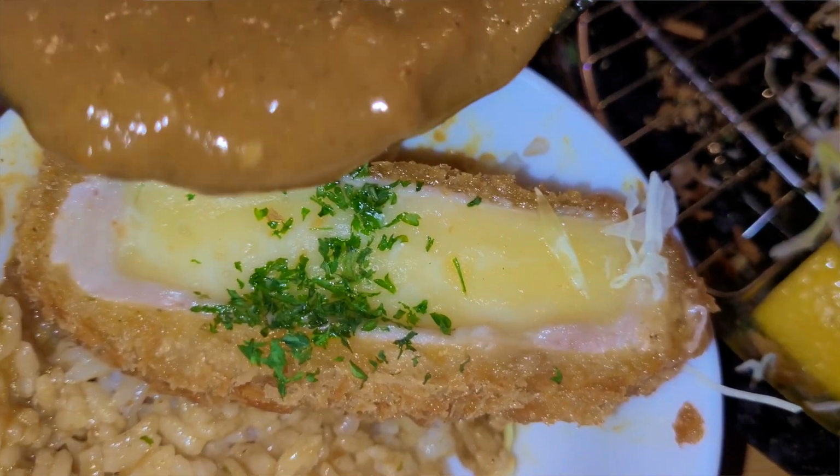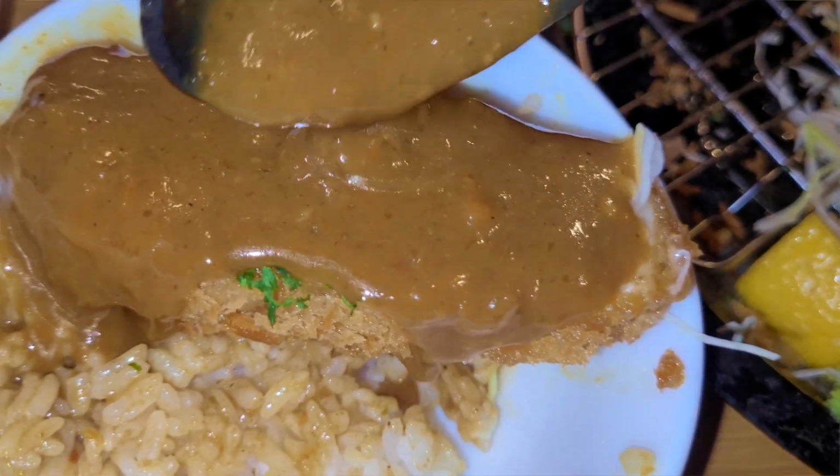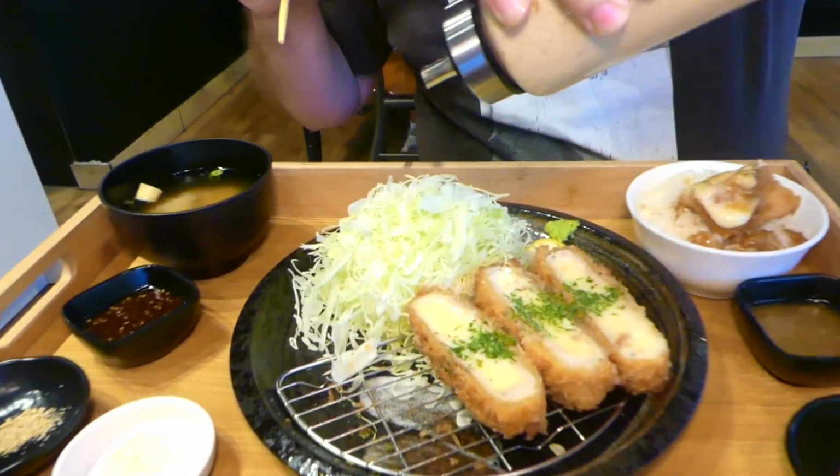That curry is so well done, just rich, thick, and then so much flavor. Chase it down with a little bit of pickle too. Oh, almost like an amuse-bouche, like a little refresher before you take your next cheesy bite. And what's really cool here is as soon as you run out of cabbage, they come by with this giant big bowl and they just give you more cabbage, which I absolutely love. But let's sauce this cabbage up here.